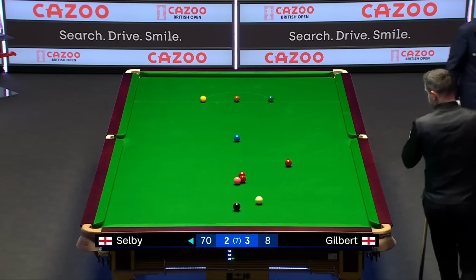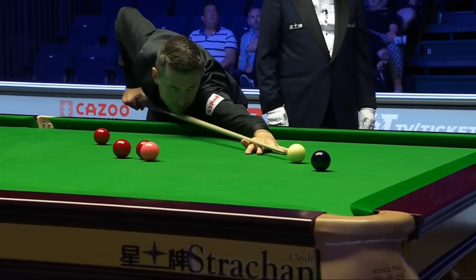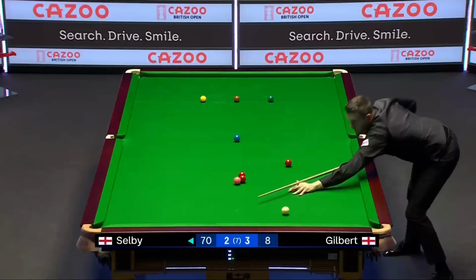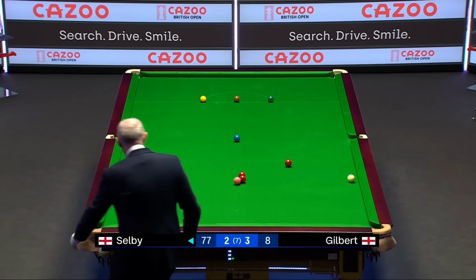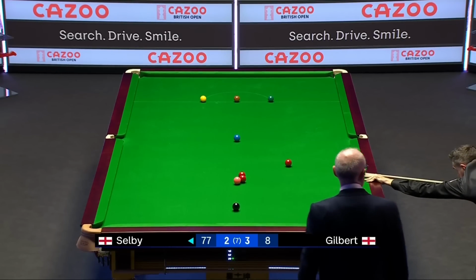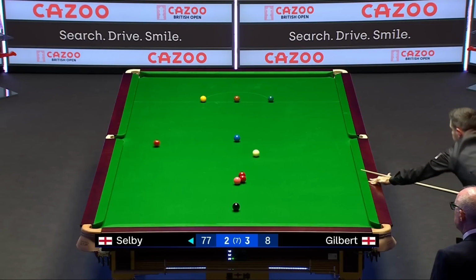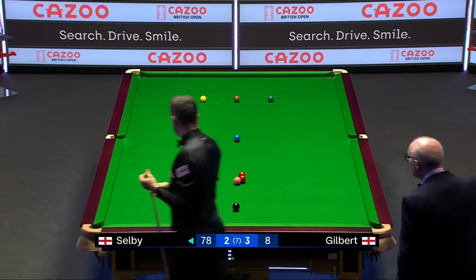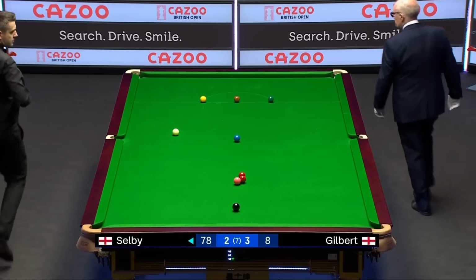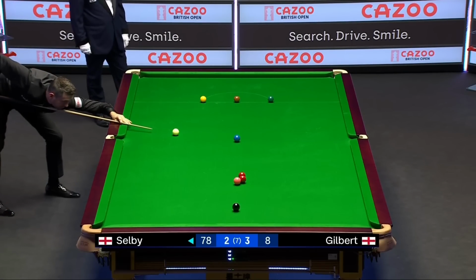Yeah, what has Dave Gilbert got left in the tank after going ahead? Chance for victory. 77. 78. And he made a wonderful break at 70 in the last frame. Dave Gilbert's missed black in the beginning of this frame. Well, it was a wonderful opportunity.